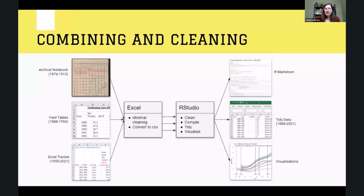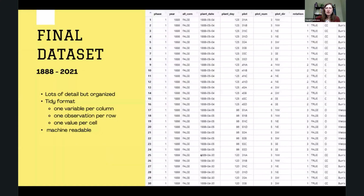And so the final data set looks like this. This is in the tidy data format.